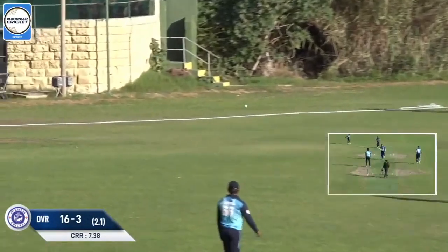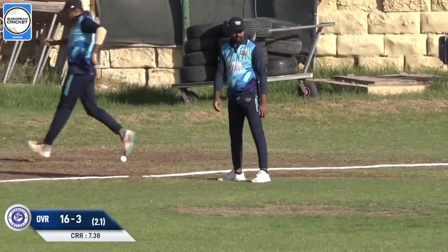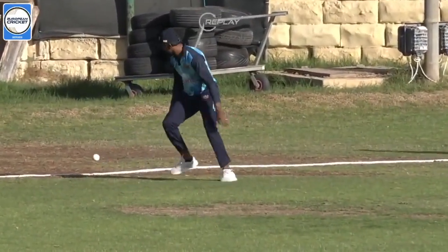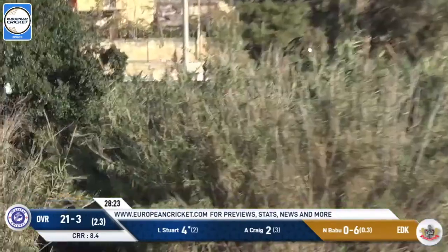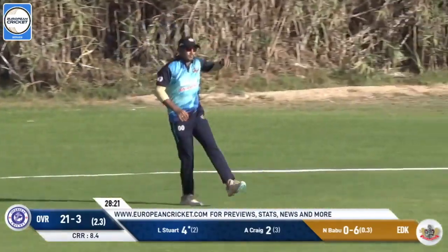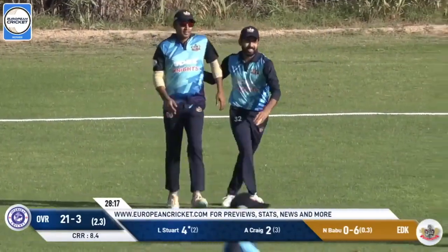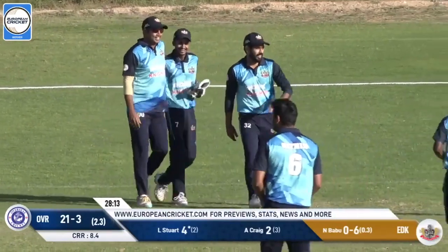Yeah, this is played away to the fielder behind point, and he's made a meal of it. Oh, that looked like it was going to be a regulation bit of fielding. He's really disappointed with himself. There it is. And there he goes. So that is exactly why you keep it outside the off-stump, Nish. And there goes the bat. He's thrown the bat. It's all happening early here, and you've got to love some ECN cricket.